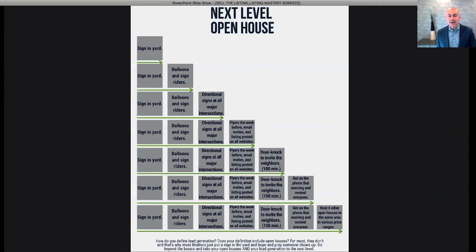And when you look at the 7th level, sign-in yards, balloons and sign riders, directional signs at all major intersections. And I used to take this for granted. Directional signs are huge. Spend a couple bucks, get custom ones with your name on them. You're gonna lose some, and you're like, oh, well, people keep taking them. It's a cost of doing business, okay? It's a cost of doing business.